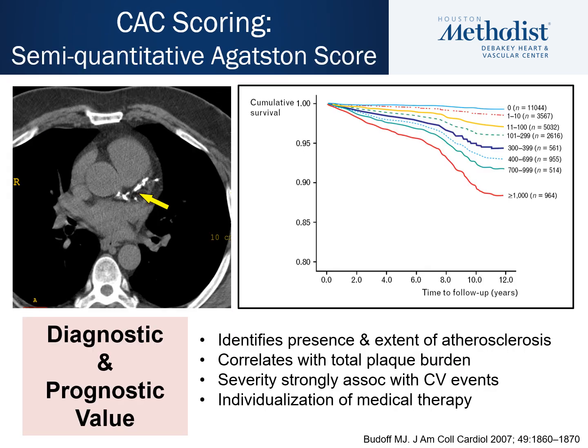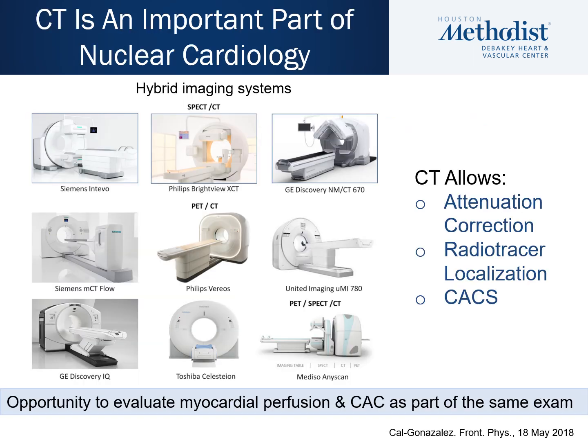Similarly, those findings of diagnostic and prognostic value have also been shown with coronary artery calcium scoring. We know calcium, when we see it in the coronary arteries, identifies the presence and extent of atherosclerosis, and it correlates very nicely with total plaque burden. And we know from the slide that we see in the top right-hand corner that as your calcium score increases, your risk of having a cardiovascular event progressively increases. Whereas those patients who have a calcium score of 0 have an excellent long-term outcome.